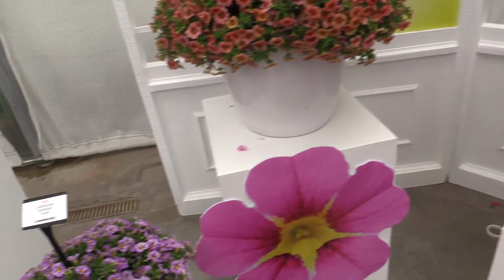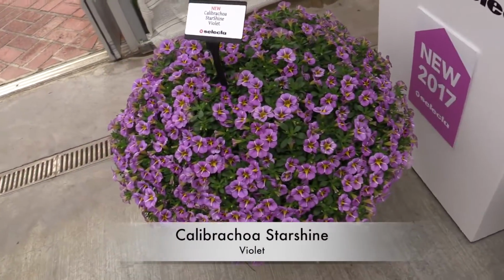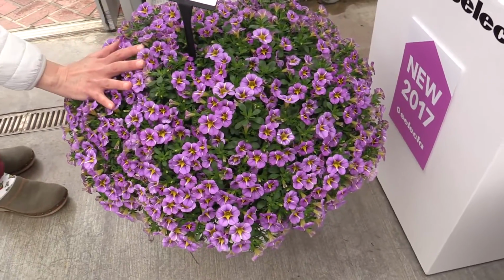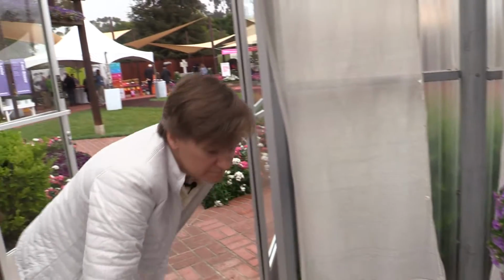That's 3. We already saw the blue, and this is violet over here. Right, the only one not in the display is pink, I think. Yeah. Just look at the habit on that, nice and tight. Beautiful. So that's Starshine. And then the last couple things we should take a look at are outside.